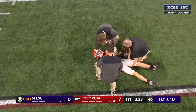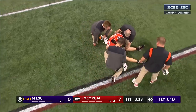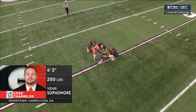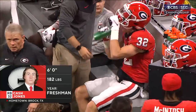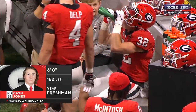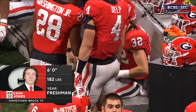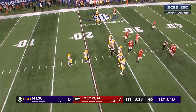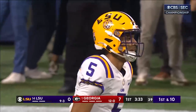That's right. That's Chaz Chambliss down, the guy who had a sack on the previous series, injured on the kickoff team. Injured on that kickoff, it was Cash Jones. They're both number 32. I cashed in too early on that. Well, that's one thing tomorrow that Andrew Catalon and James Lofton won't have to worry about, double numbers. I hate them. It goes with college football. Yeah, you and I have not enjoyed that for a lot of years.